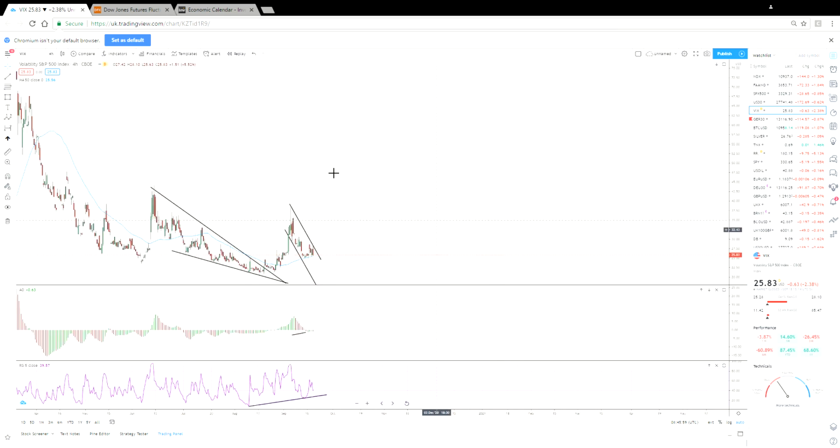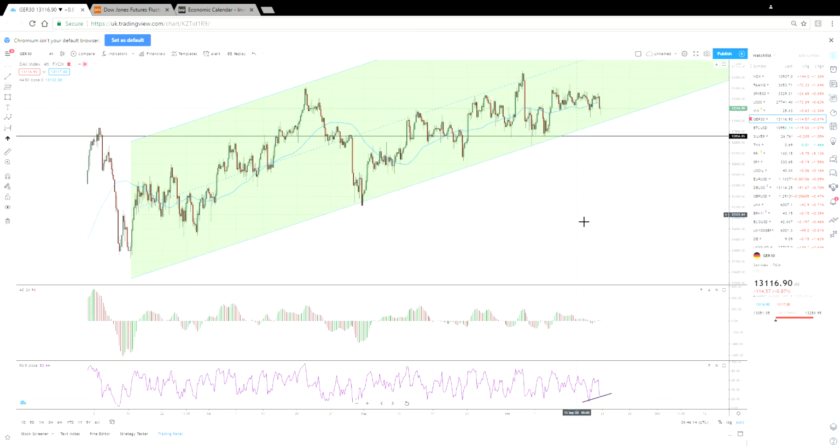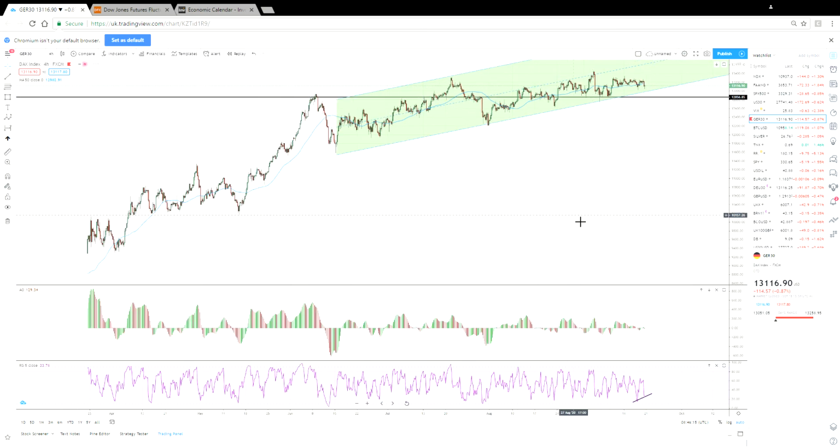But again, if I zoom in, you'll see there's this little channel coming. So we had a falling wedge, came up, could consolidate for another leg up. But again, there's no flashing danger signs there. DAX. So I'll zoom right out on DAX.